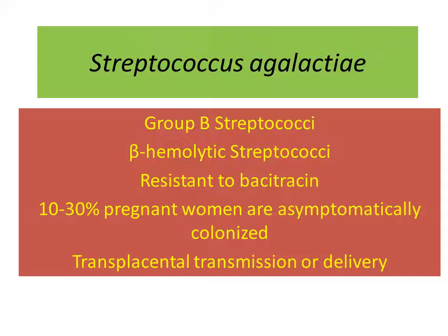And in pregnancy, sometimes 10 to 30% of women carry it, and they don't know it because it's asymptomatic. The problem that we have is that this particular bacteria, that's where the agalactiae sounds like milk, something to do with the milk, something to do with pregnancy, something to do with babies. So you can see it can be transmitted through the placenta or during the delivery.